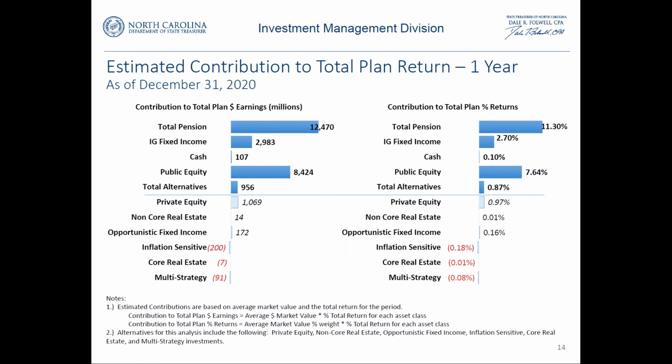Moving on to slide 14. Again, this shows the contribution to total plan return for each asset class, and just as a reminder, the right side of this shows the percentage, so the total plan return was 11.3%, and on the left side it shows the equivalent amount in earnings, so how much that 11.3% equated to, which was almost $12.5 billion of earnings for calendar year 2020.